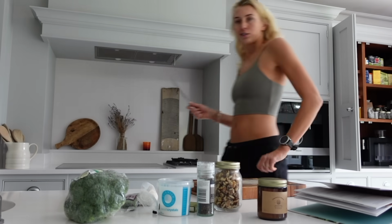I am loving making soup right now. I don't know about you, but I feel so nourished when I eat soup. So let's make a nice green soup. Let's do it.